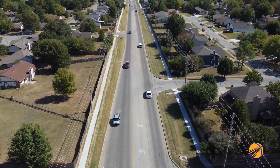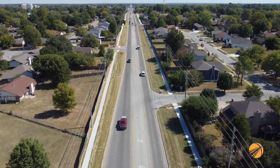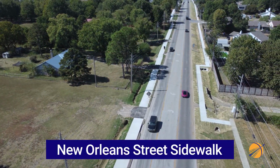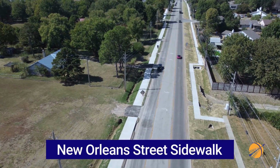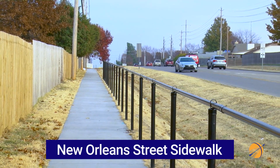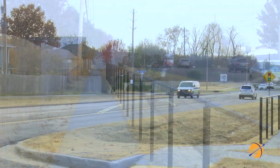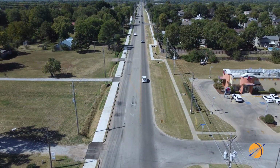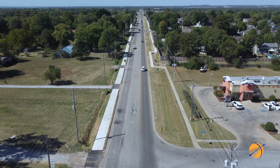Okay, let's head over to New Orleans Street. We know there's a lot of activity happening over there. All sidewalks and new pavement have been installed on the New Orleans Street sidewalk project. All that remains is the barrier fencing installation. Once the equipment arrives, the fence will be put in place, and this project to improve connectivity for walkers will be complete. Can't wait till this work is finished, folks.